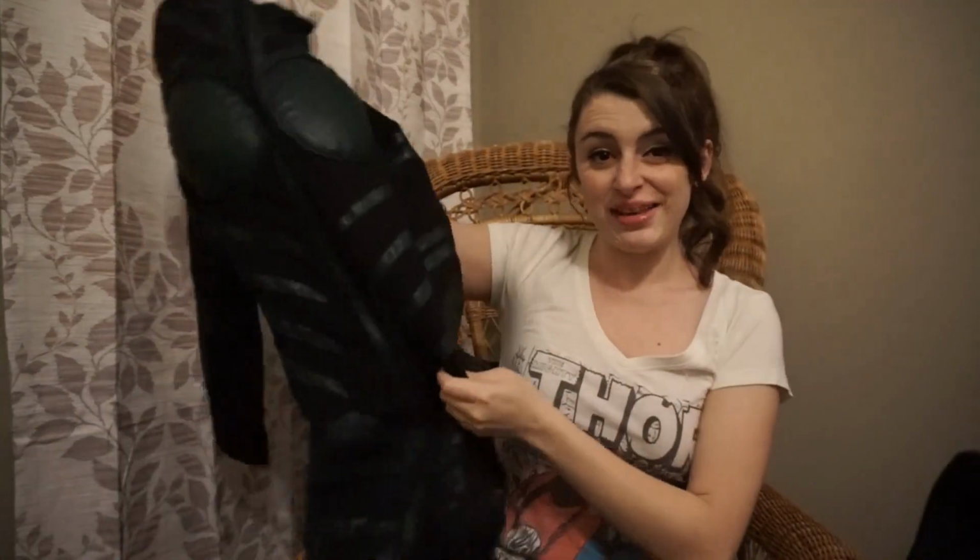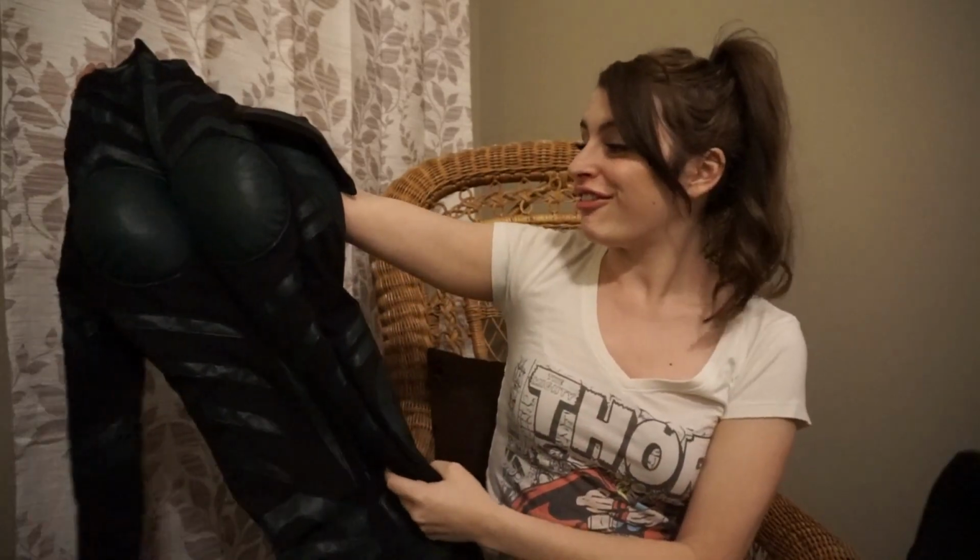I'm back! And I'm not wearing this anymore. So yeah, I actually think this outfit's really cool. I love the costume itself. I am incredibly disappointed in the sizing, but not necessarily due to Xcoser, the company. I think that I overassumed with a suit like a bodysuit.